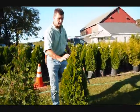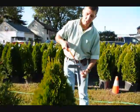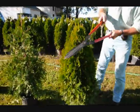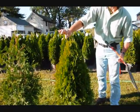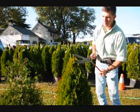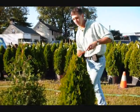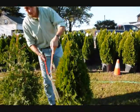On the Emerald Greens, it's a much fatter, fuller plant, so you don't have to shear them nearly as hard. Just tip them back, go around the plant, and again, we have a couple of little stems developing here. Just trim it back, so you just have one stem coming up to the top, and that'll make a nice full plant, which is what you want.